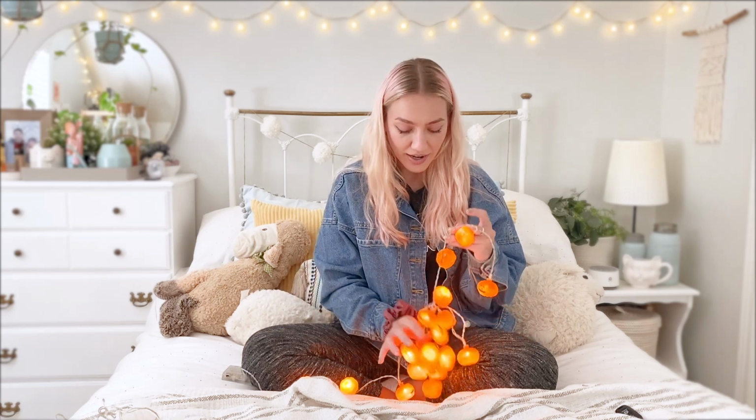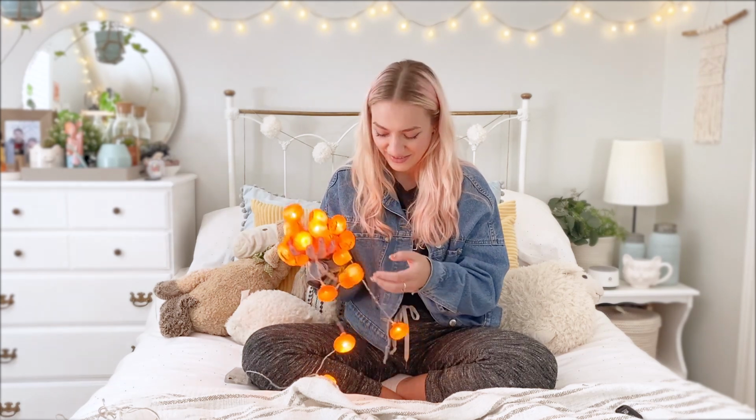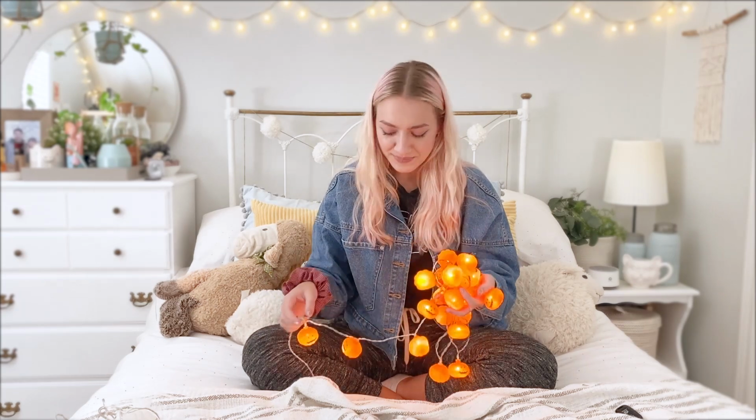I forgot that I had other pumpkin lights, so I really wanted to buy more pumpkin lights. And I paid a little bit of a ridiculous price for these. I paid $30 Canadian for these lights. And I'm a little ashamed because that was expensive for this. But it's fine. I've committed. It is what it is.